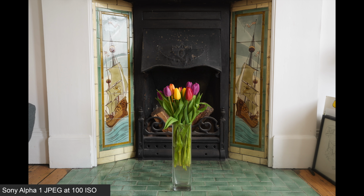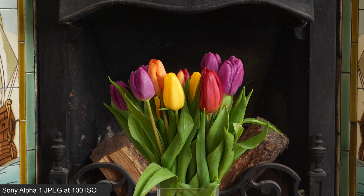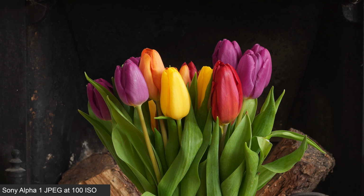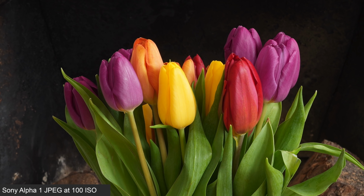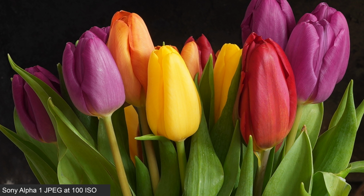Moving on to noise, I photographed this still life scene with both the Alpha 1 and the R5 fitted with the same lenses as above and at every ISO sensitivity. I shot each frame in RAW plus JPEG mode, but at the time I made this video, RAW support for the Alpha 1 was too limited to make a fair comparison, so we're looking at out of camera JPEGs for now. I'll include more comparisons in my final review here on YouTube and also at cameralabs.com.